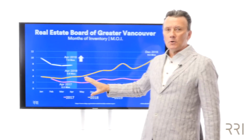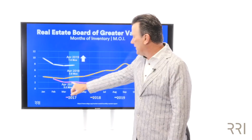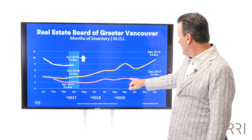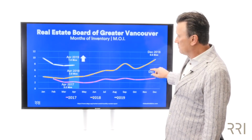This is a cool graph that I would suggest you create and use on listing presentations and working with buyers. Because what this is, your months of inventory, and it has 2017, 2018, and 2019. So look back here in 2017. You're operating with around 3, went down to 2, up to 3, right along 3, and we ended at 3.8 months of inventory. Strong market, good market.